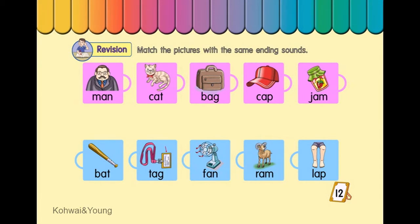Revision. Match the pictures with the same ending sounds. Man, fan, cat, bat, bag, tag, cap, lap, jam, ram.